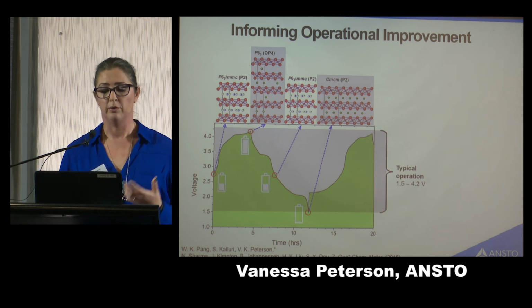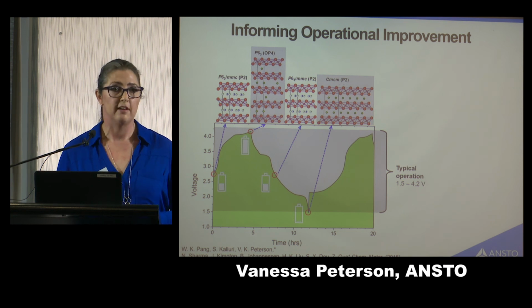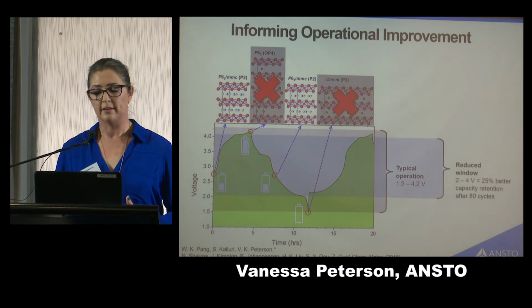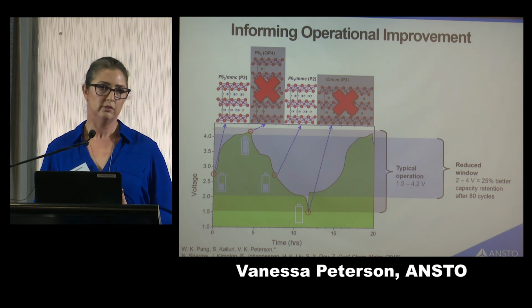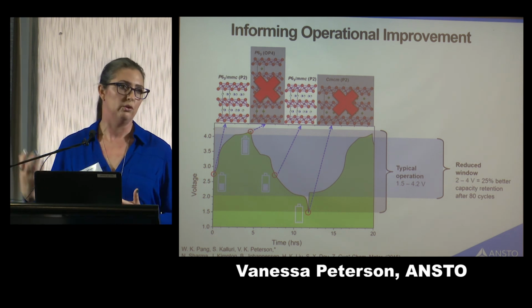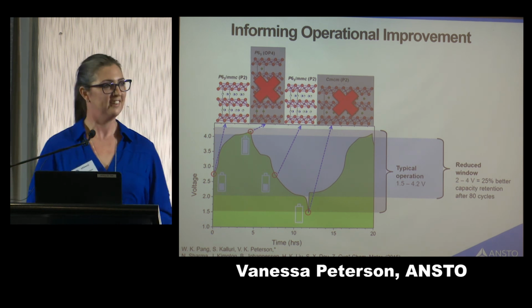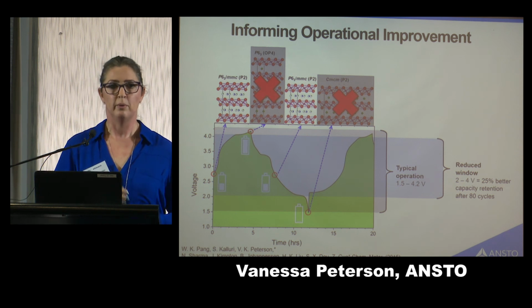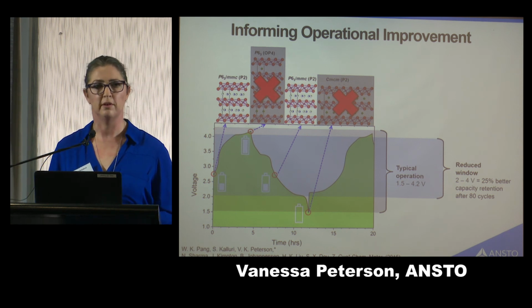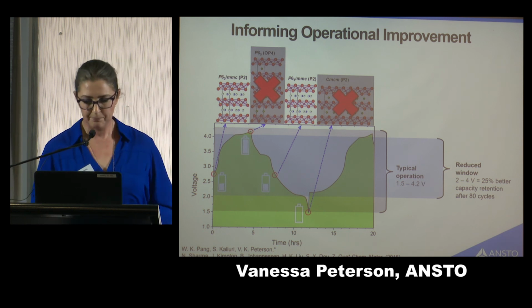So now that we know the points of the voltage curve at which these unfavourable structures form, we can simply reduce the operating window to 2 to 4 volts and then eliminate those structures, and thus gain 25% better capacity retention. So even without making any changes to the material, we now know how we can use the material in a better way. So this informs operational improvement.